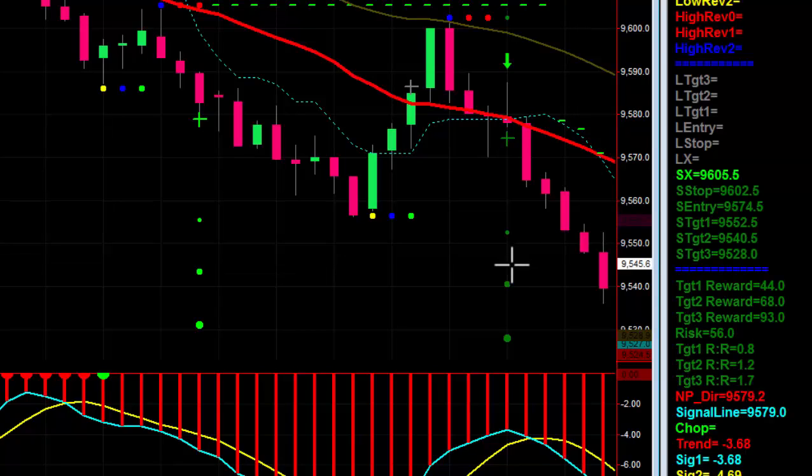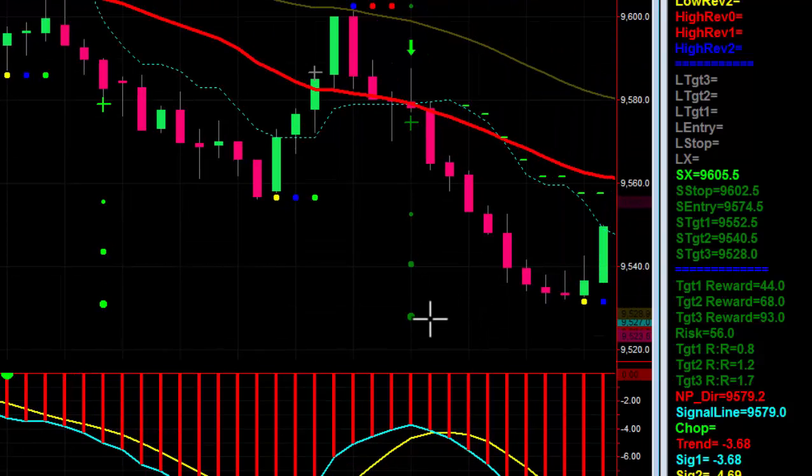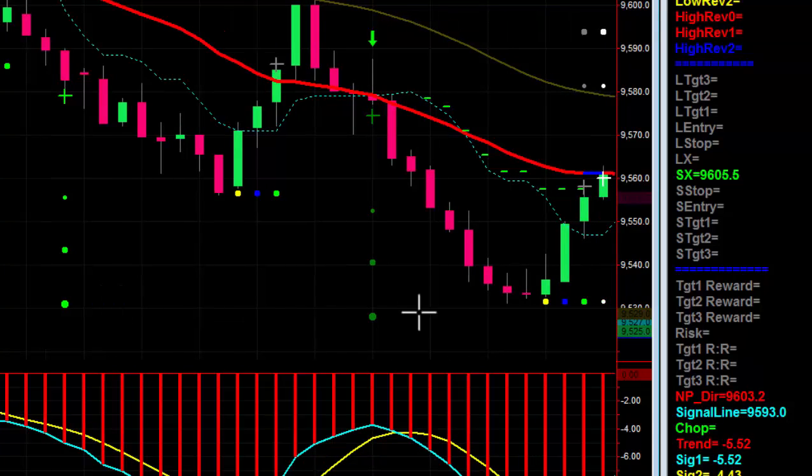Anyway, it hits target 2 for a nice 68 tick trade, right? That's 34 points times 25 euros per point. Excellent trade, and it almost hits target 3. It actually hit target 3 perfectly on the original trade. Look how perfect that is. Hit it right on the nail. Then it comes up and stops out for a really nice trade, one and done.